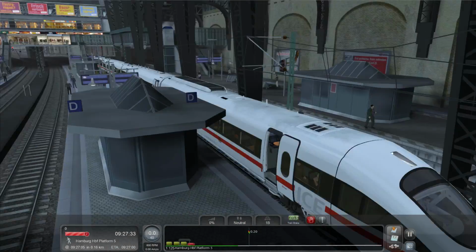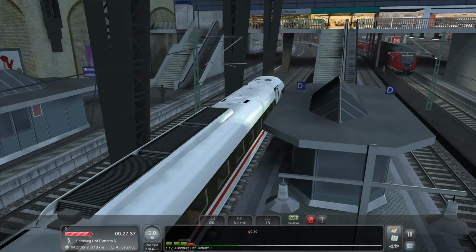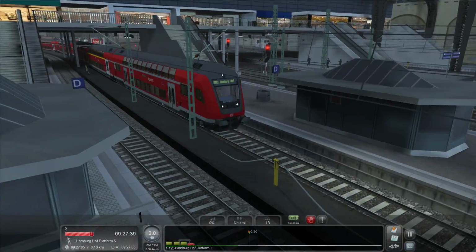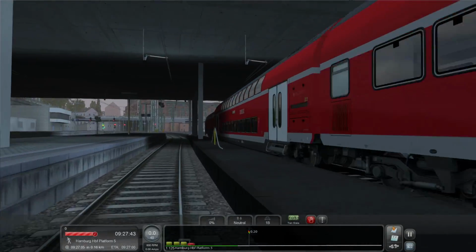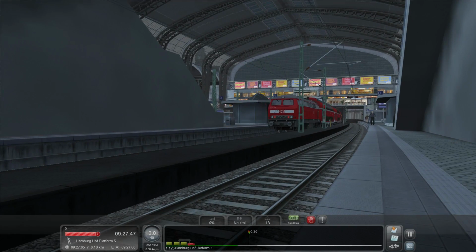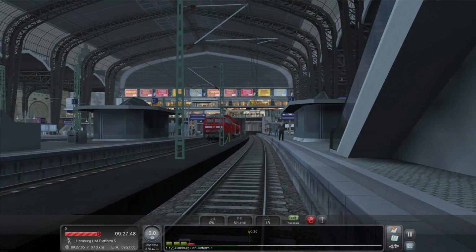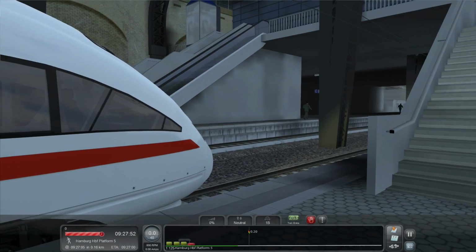Why is it so laggy looking that way, but fine looking that way? That's weird. We've got AI. Look at this. Good old doppel stock with a 218 on the rear. That's what I drove last time on this route. Something about that way is really laggy, so we're not going to look that way anymore. We're just going to look that way.